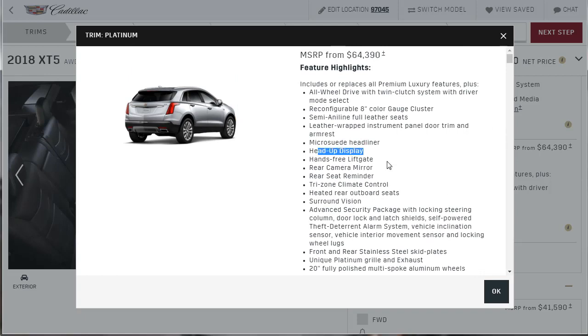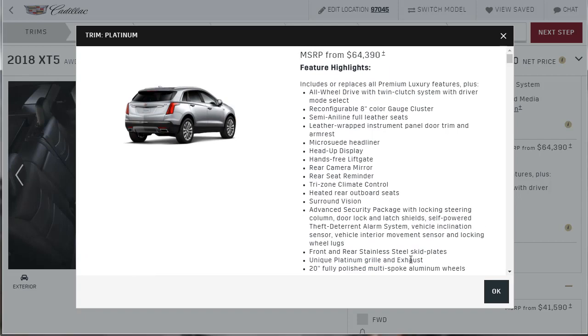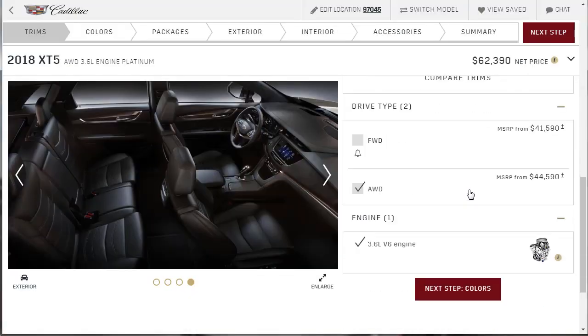You got that heads-up display. You got the reconfigurable 8-inch gauge cluster. You got the unique 20-inch wheels. You've got the stainless steel skid plates. You got the unique platinum grille and exhaust. I mean, it's hot. You got the rear seat reminders already there, the camera mirror, the hands-free liftgate, the micro suede headliner. If you're a guy like me that likes the high-end German stuff and you're really feeling the Cadillac stuff, though, the platinum trims are always hot. They always give you everything in the kitchen sink, basically.